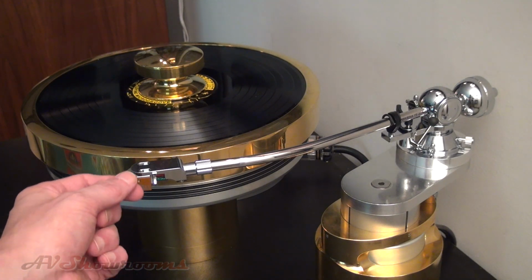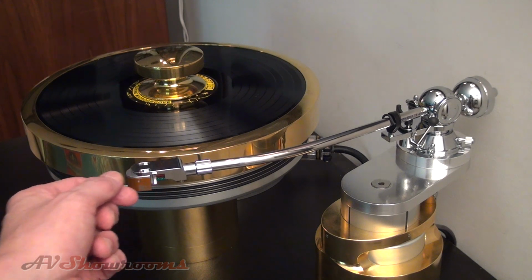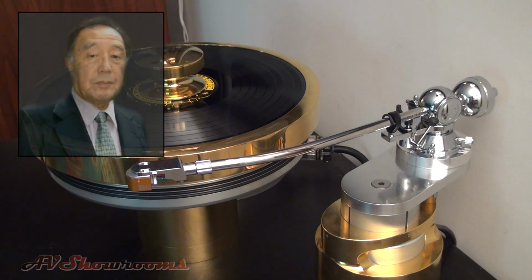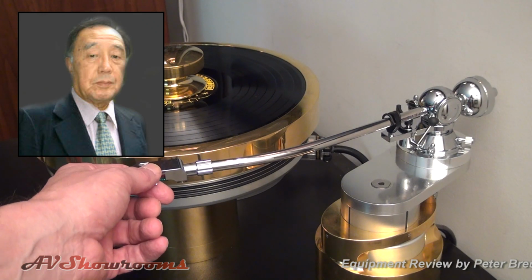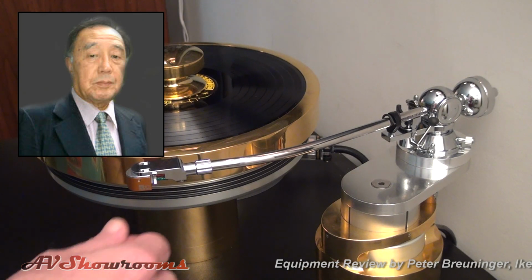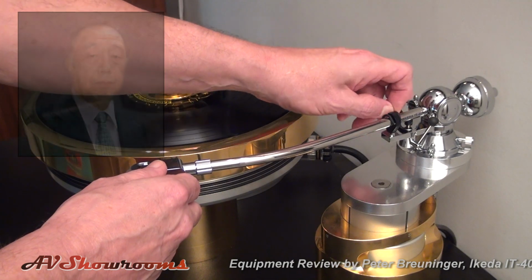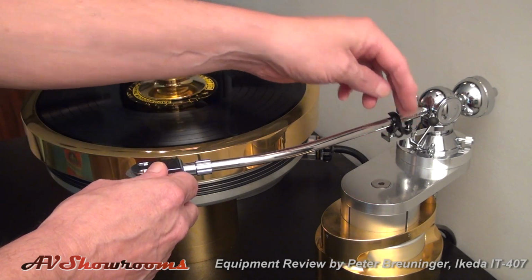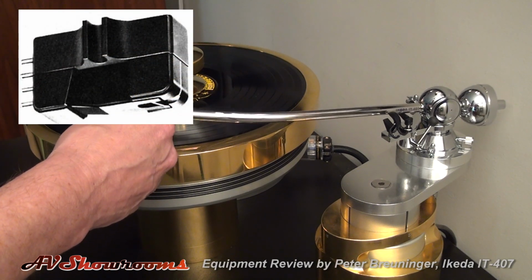So Ikeda, that's a company that's been around for a number of years. Mr. Ikeda, or Osamu Ikeda, started Fidelity Research back in 1964. And of course, there were some legendary products that he made under the Fidelity Research umbrella, including the FR1 and the FR24 Tonearm. The FR1 was a moving coil cartridge that was introduced in 1967.